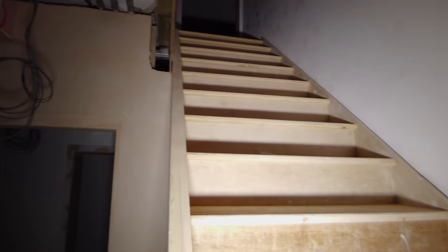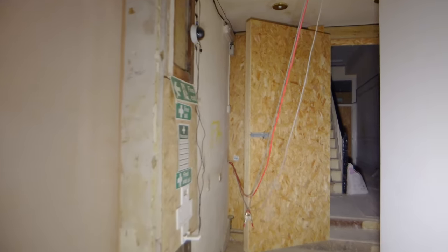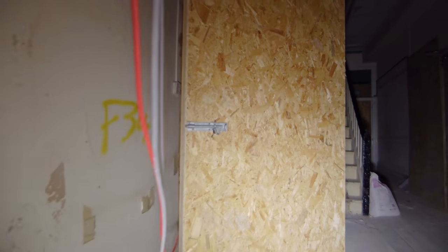Right, well, it's not going to be much up there. It's going to be different. This one looks different, though. This is different, and it's sealed off with a door as well, that they kind of like separate ceiling.